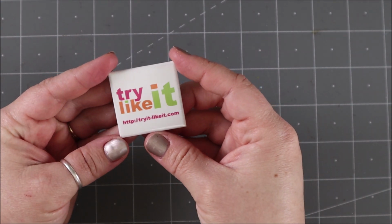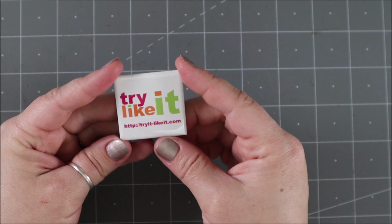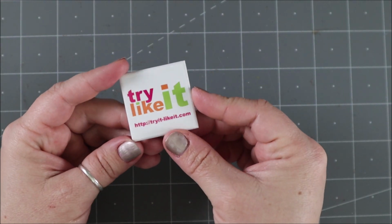So Try It Like It. This is from Janet Treichman. And we're both designers, and we kept on running into each other. And so she gave me one of her lovely pins.